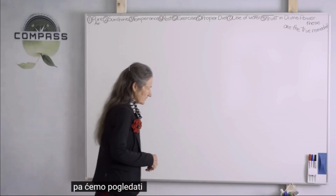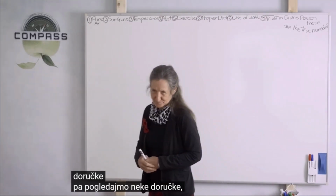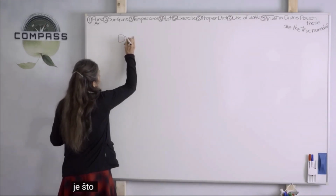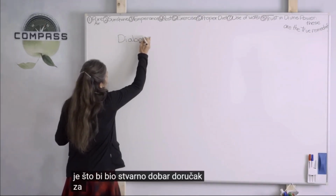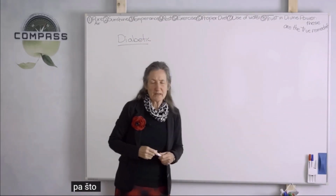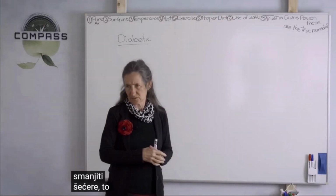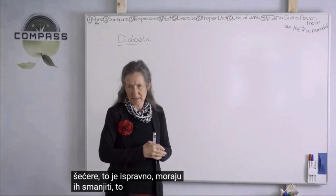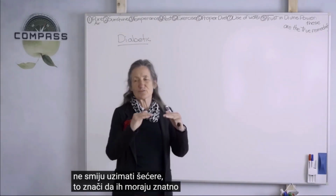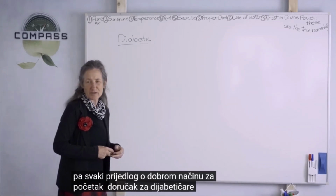So we're going to have a look at some breakfasts. But what I'd first of all like to look at is what would be a really good breakfast for a diabetic. So what does a diabetic have to reduce down? Sugar. The sugars, that's right. They have to reduce them right down. That doesn't mean they can't have sugars. It means that they need to greatly reduce it. So any suggestions on a good way to start a diabetic's breakfast?